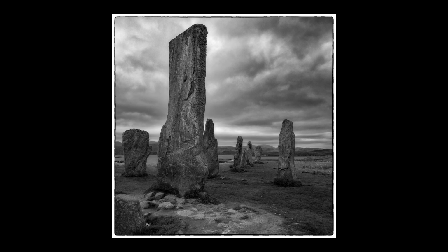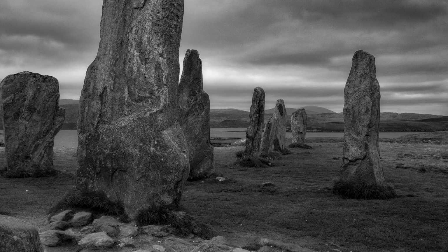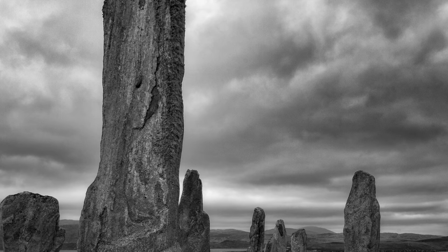This next image is another black and white conversion from a visible light shot. I really wanted to get an image of the central monolith, which towers over all the other stones at Callanish. But I wanted to put it in context, so include again some more of the circle. I like this avenue of stones, which was leading out towards the loch in the background there. And with the dramatic sky, it lent itself to quite an interesting composition.